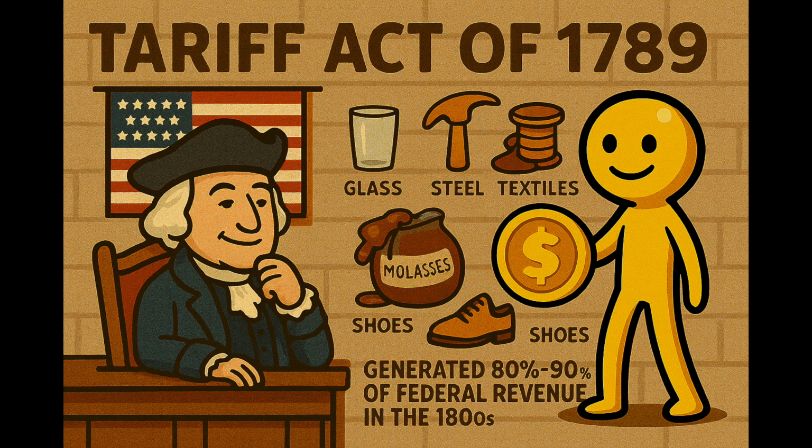The Tariff Act of 1789, the first major law passed by the brand new United States Congress. It's purely revenue generating, no retaliation, no economic chess games. What happened? Congress passed a tariff on a wide range of imported goods, like glass, steel tools, textiles, shoes, molasses. The average tariff rate? About 5%, with some goods getting hit as high as 15%.